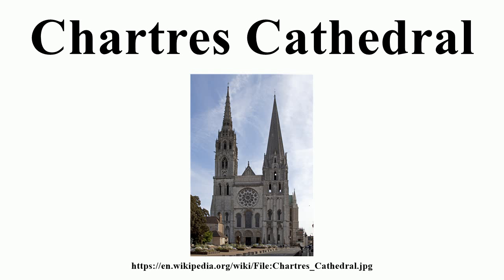Either way, the opportunity was taken to begin a complete rebuilding of the choir and nave in the latest style. The undamaged western towers and facade were incorporated into the new works, as was the earlier crypt, effectively limiting the designers of the new building to the same general plan as its predecessor. In fact, the present building is only marginally longer than Fulbert's cathedral.